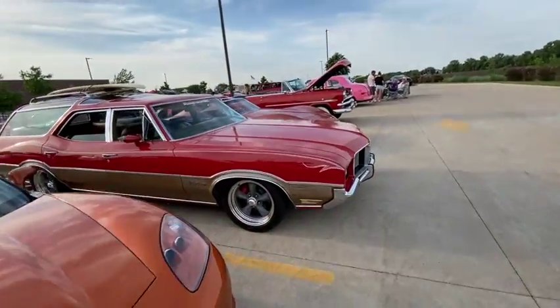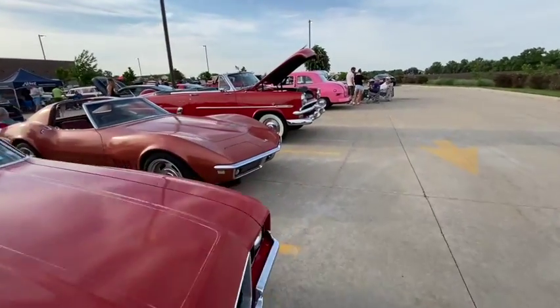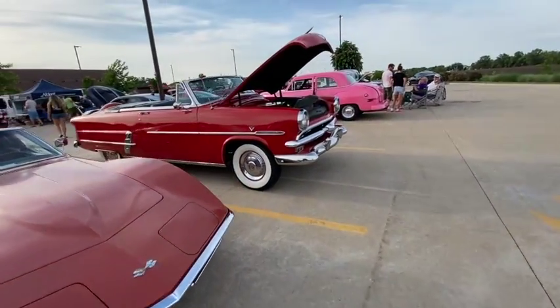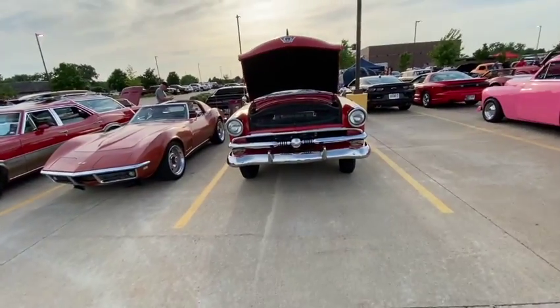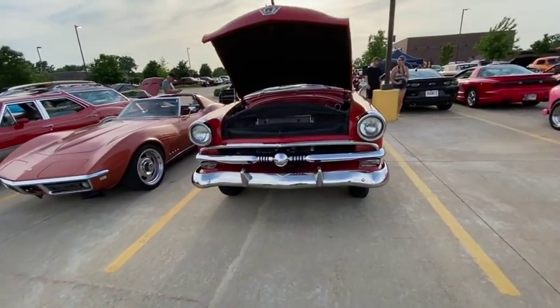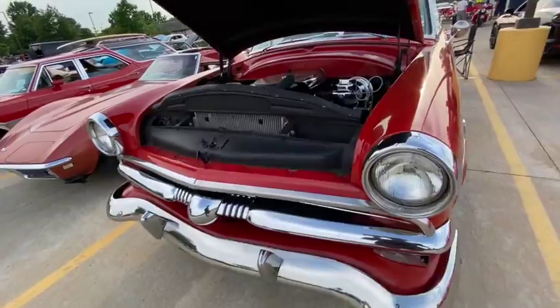Let's see what else we got. What's this, a Crestine? Crestline? I can't really read it, you know what I'm saying? My reading ain't the best, baby, so you gotta work with me, deal with me now. Whatever it is, it looks good. See what's inside this bad boy.